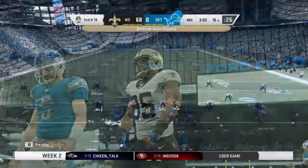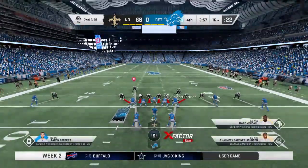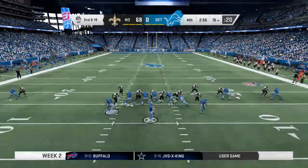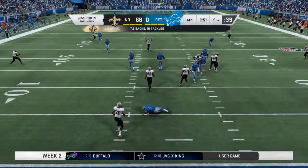And they weren't in zone coverage. They were in man, and each man did his job. And that looked like vintage, old-school coverage, didn't it? Man coverage reminded me of an old Raiders team. And the pressure gets to him again.